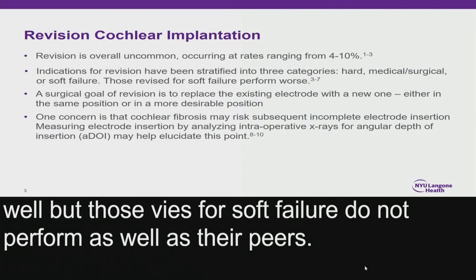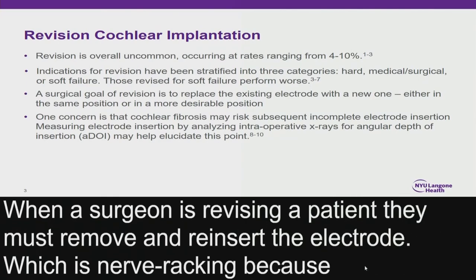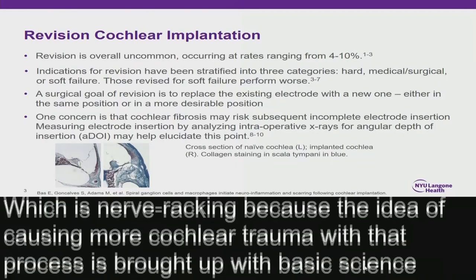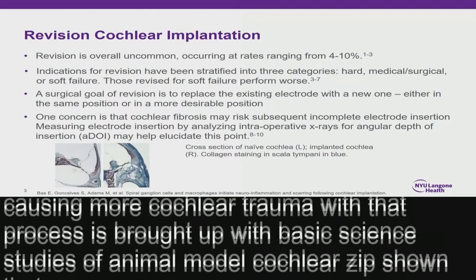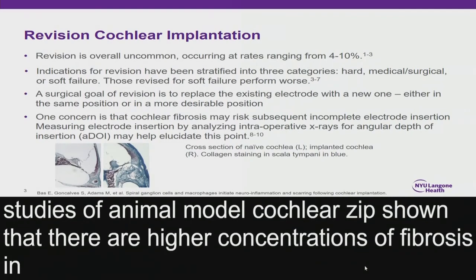When a surgeon is revising a patient, they must remove and reinsert the electrode, which is nerve-wracking because the idea of causing more cochlear trauma with that process is brought up. Basic science studies of animal model cochleas have shown that there are higher concentrations of fibrosis in cochleas that have been explanted, as you can see in this figure below.